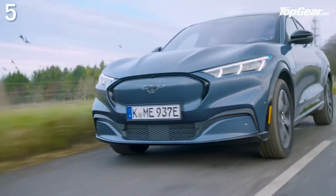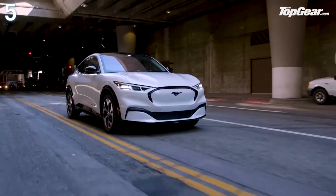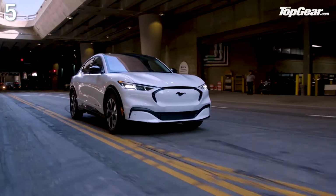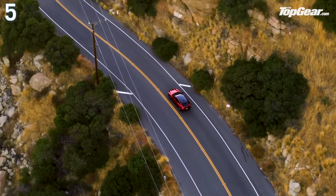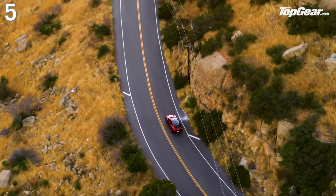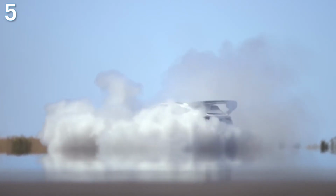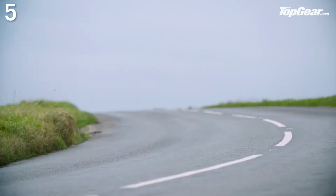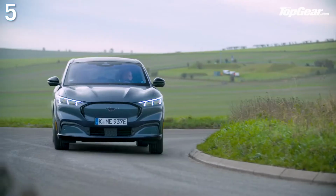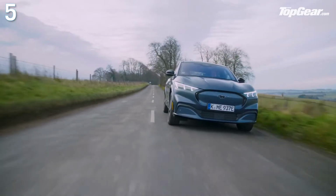5. Ford Mustang Mach-E. The Mustang Mach-E is Ford's all-electric SUV and is one of the most important cars for Ford, as it represents the future of the firm in the EV division. Starting from around $46,695, the Mach-E is a practical and well-priced EV that offers great handling and a generous list of standard kit. The Mach-E doesn't compromise on pace either.